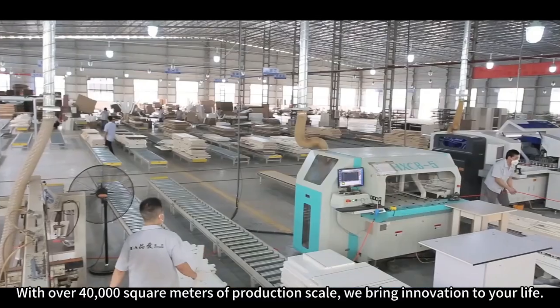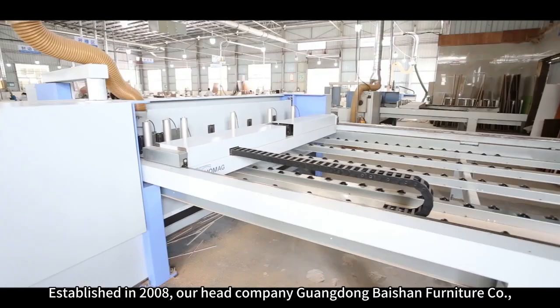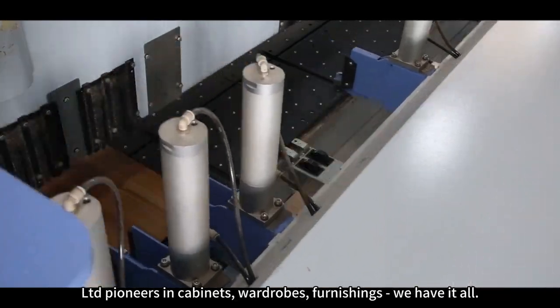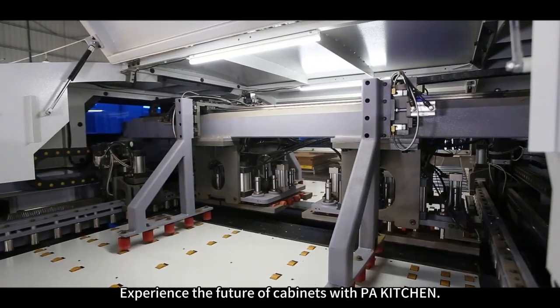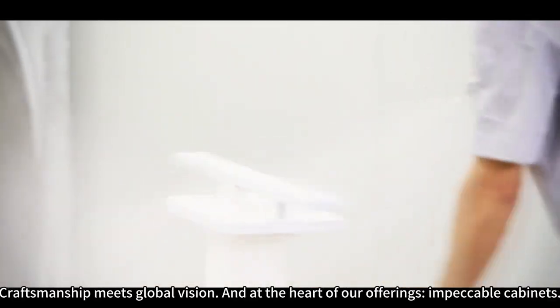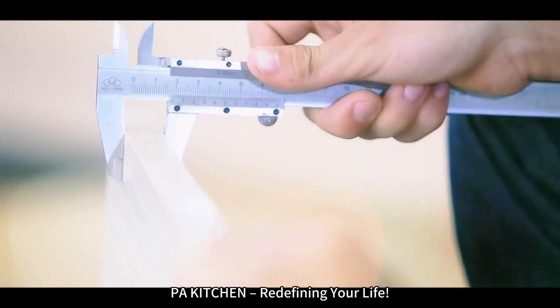is located in Fort. PA has had lot robes and production process. German home ag for CNC, etc. Via a digital, lots of line, production and installation. High quality, upstanding.